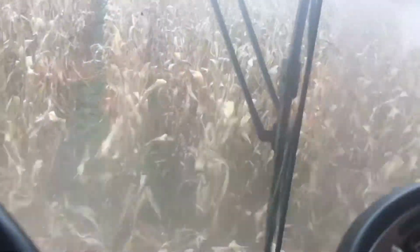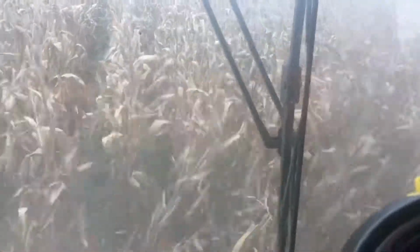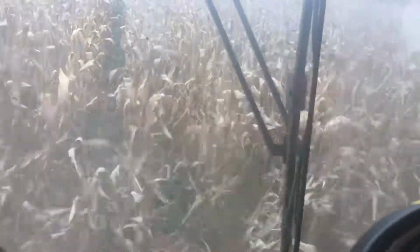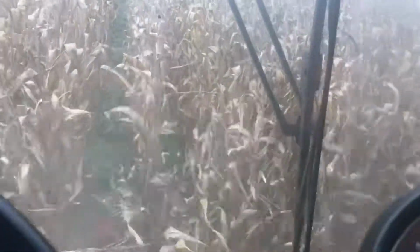But we gotta get this field done. You're gonna see about the beans, and we got a few hundred acres of beans to cut, and the rest of the corn still green yet.